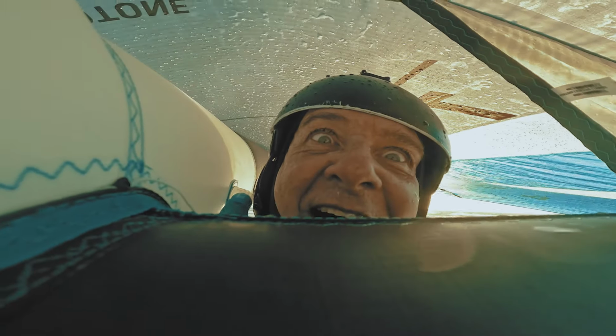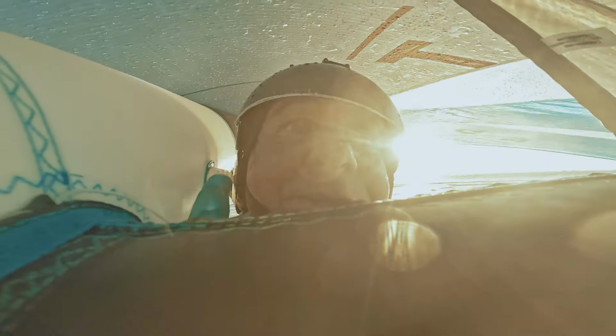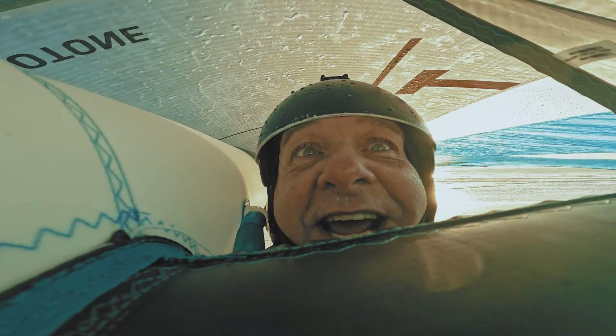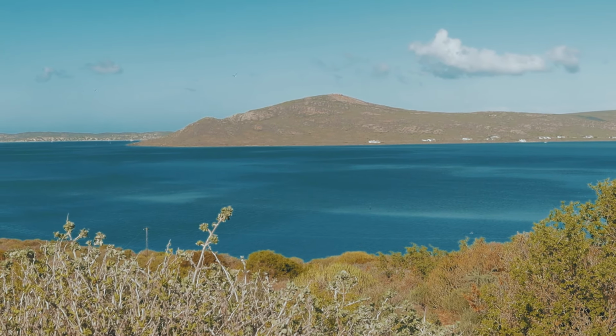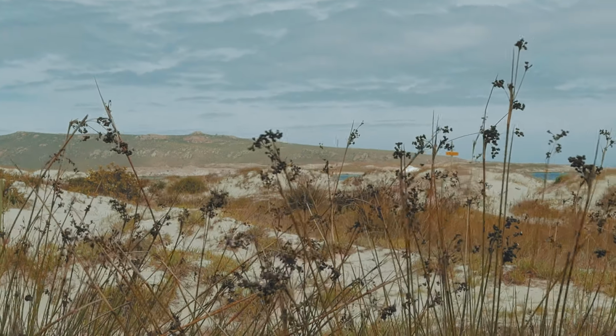Come with me inside a flying wing. That's a flying wing. See how steady? Look how steady we are outside. I don't really give up.